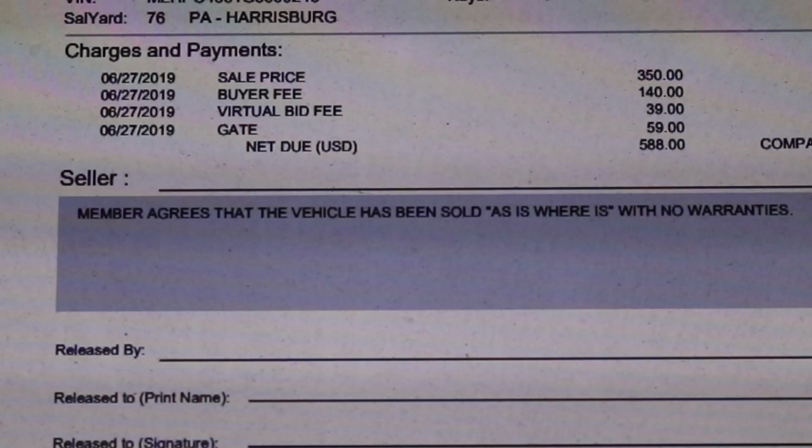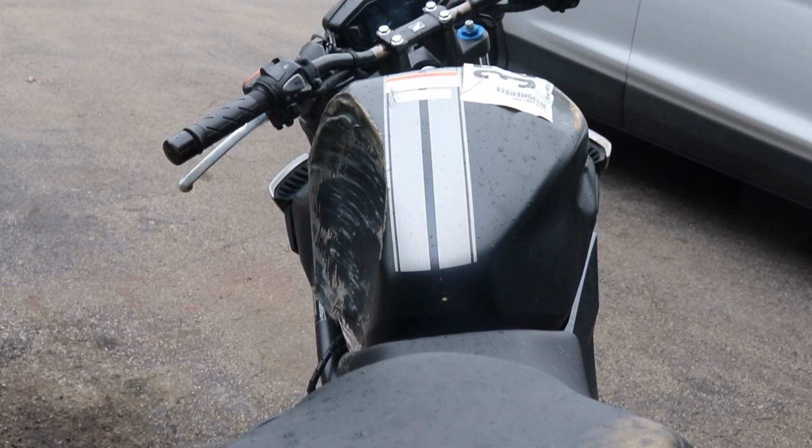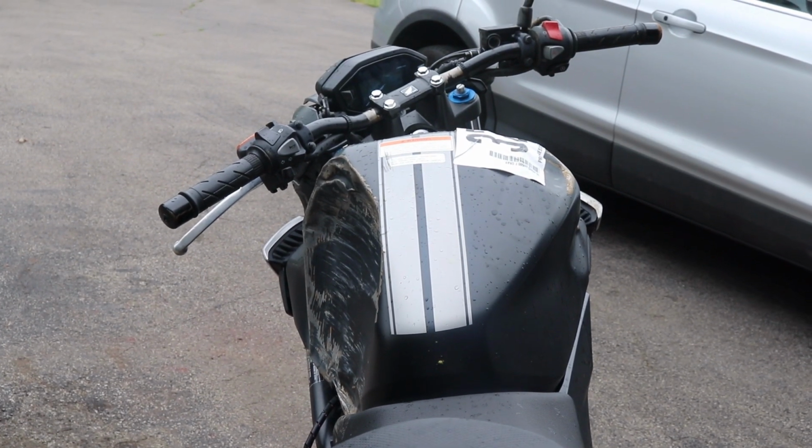Now I won the auction for $350, but Copart appears to make its money by charging additional fees. So in addition to the $350 winning bid, there was a $150 buyer fee, a $39 virtual bid fee, and a $59 gate fee. Now those are all standard fees for Copart when you're buying a vehicle through Copart. Some of them are set fees, like the gate fee is always $59, but the other fees can vary depending upon the actual price paid at the auction.